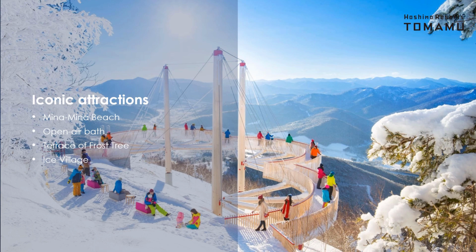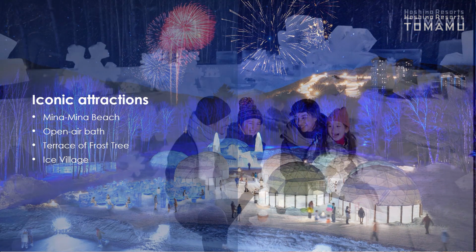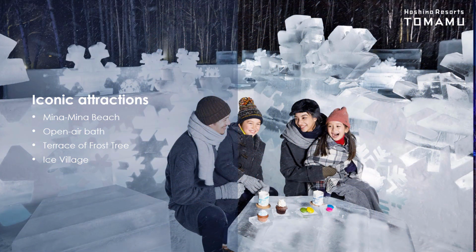Last but not least, the Ice Village is our most iconic winter attraction. Open from mid-December to mid-March, this is a village where guests can enjoy outdoor ice skating, an ice hotel, ice bar, and even workshops that are all held in buildings made from large ice cubes. Each night in the Ice Village is ended with a brilliant display of fireworks, making it one of the most magical experiences our resort has to offer.